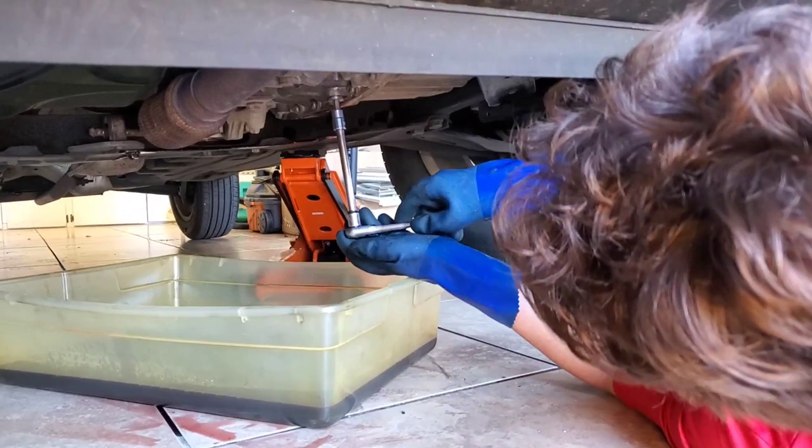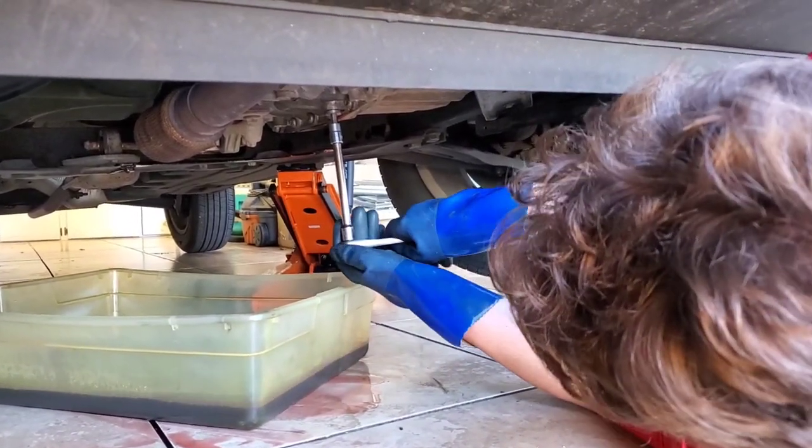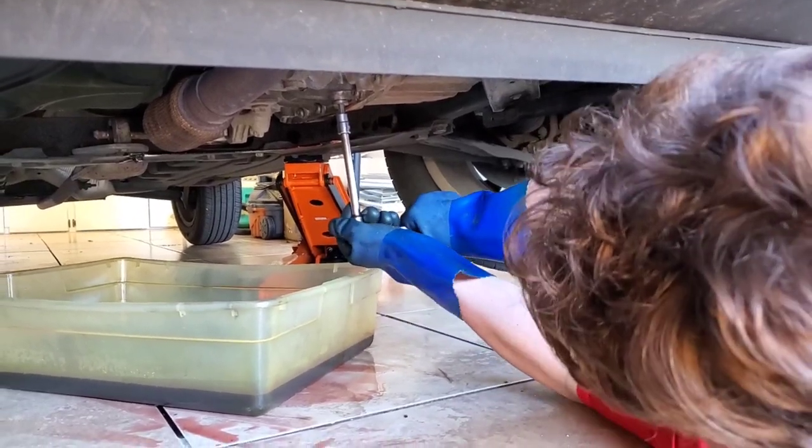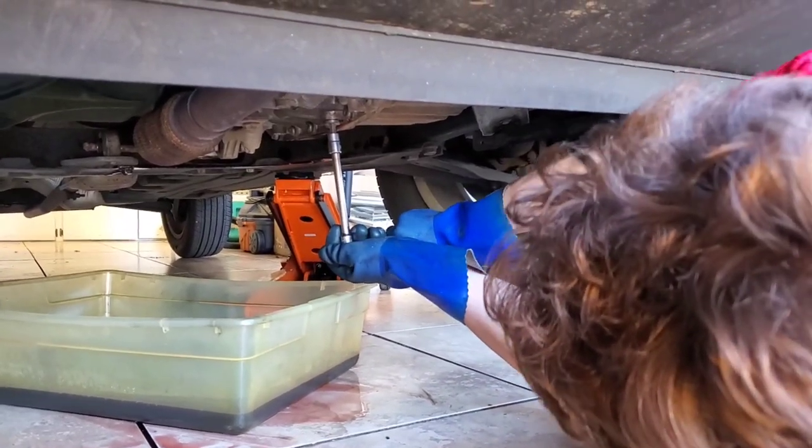And I just wanna show you, just use a regular wrench. You don't need a special wrench to do it. You don't go that tight. I'll show you how tight we go. About right there, about 25 pounds of torque. And that's it, we're good to go.